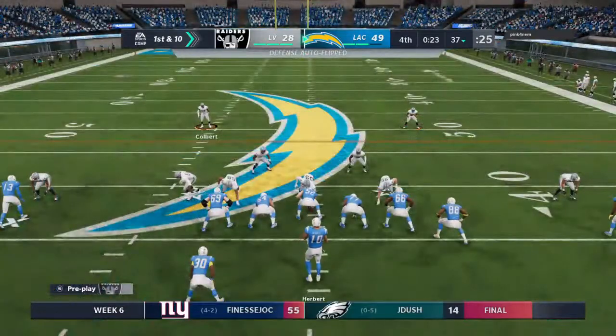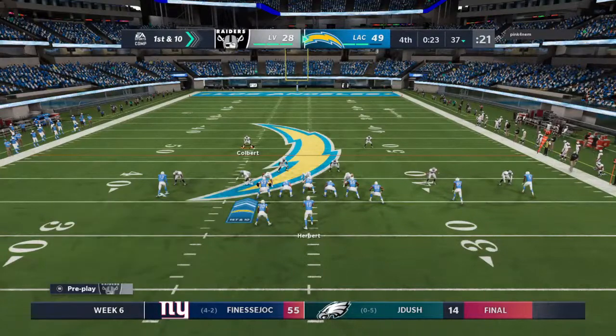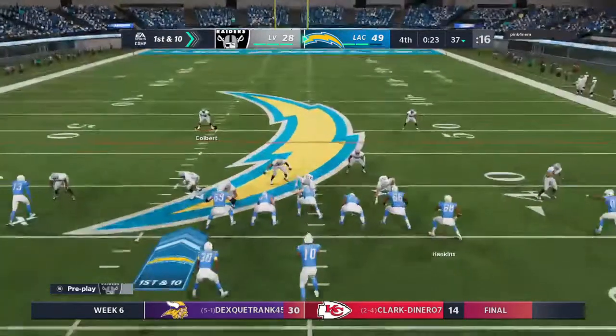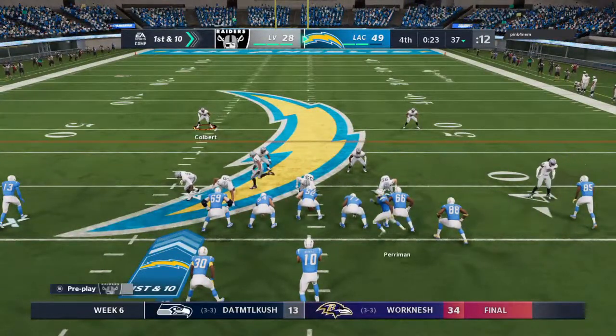The Charger drive about to get going. And 3 timeouts remaining here defensively, but really not much reason to use them at this point as this one is all but over. If they use the timeouts here, it's strictly for show. We got a plane to catch.